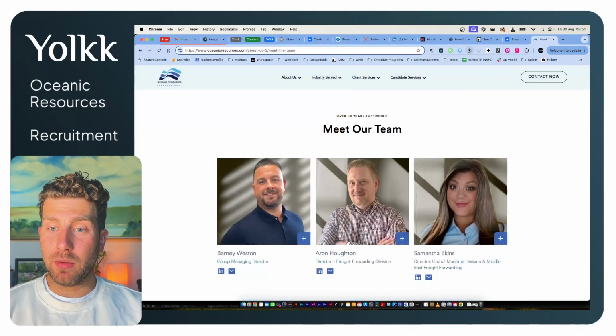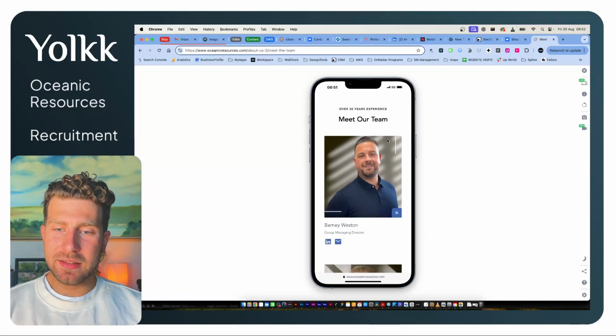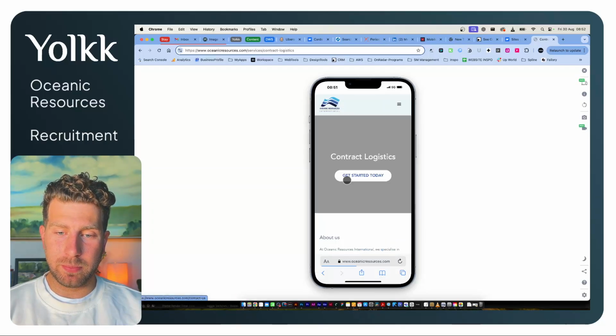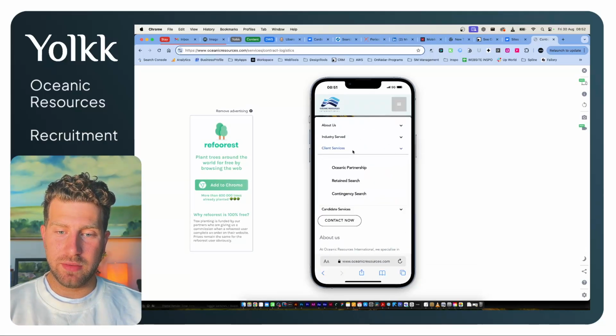It's, of course, mobile friendly. Let's have a little jump in here, and you can see all of this here. It's not a tiny website. They've got a number of pages for industries served, and then a number of pages for the services they offer.